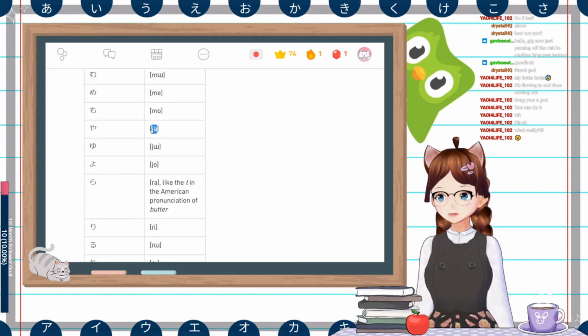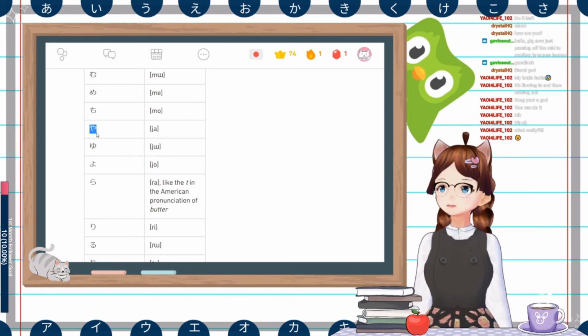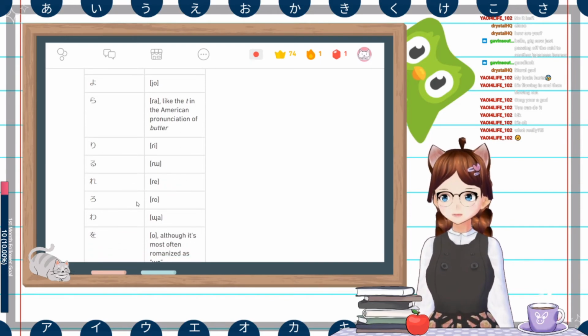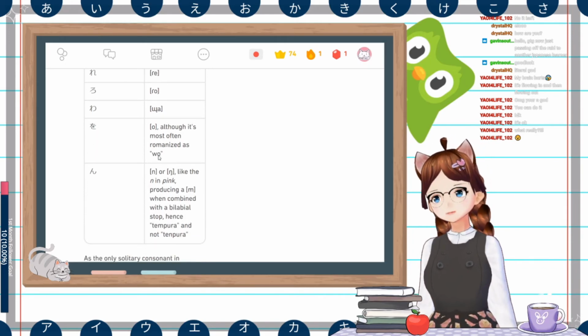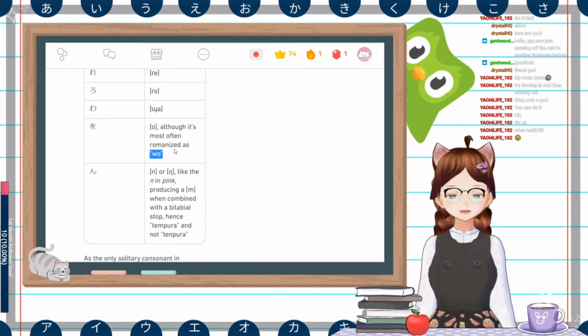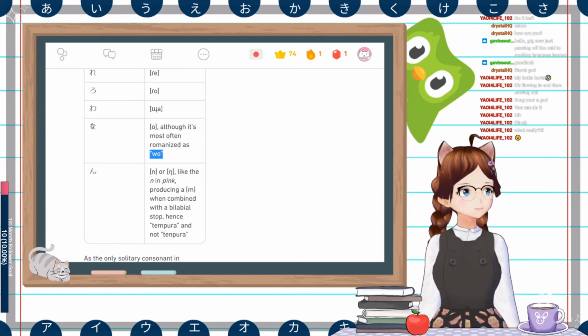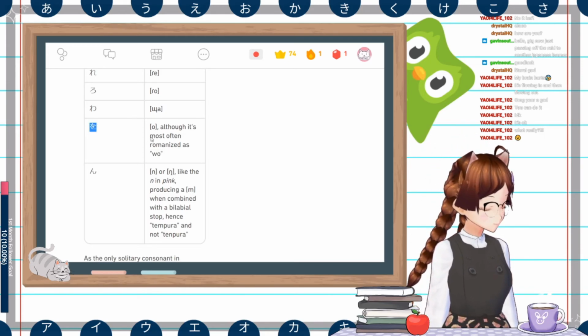This is ya. Why do you say ja? This is ya. Ya, yu, yo, ra, ri, ru, re, ro, wa, o. It's kind of like wo. But when you're using it in a sentence, it's also a particle, and you'll remember when we said jusu o kudasai? It had this for the o, jusu o kudasai.